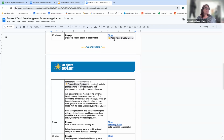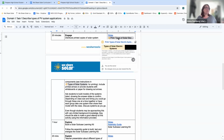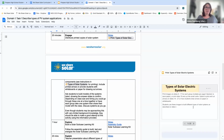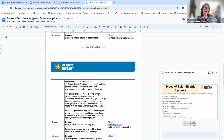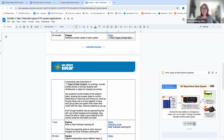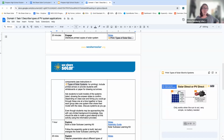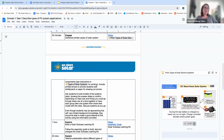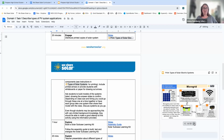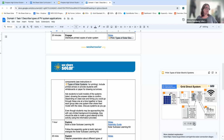We start with an activity where students try and build different types of solar electric systems using some information that they're given. So this is an introduction to the different types of solar. PV direct is the most simple. Standalone solar system is what they can build if they build a solar suitcase. And then we get to more complex systems, AC off-grid, a microgrid, grid direct, etc.